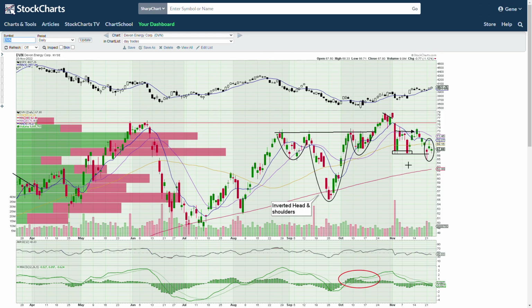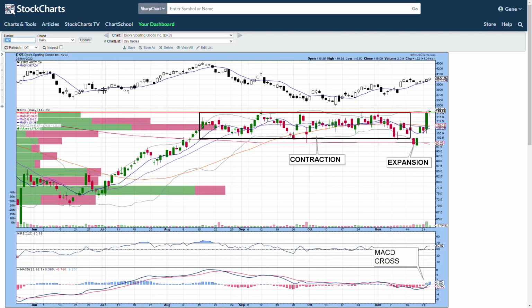DVN, kind of evening star-ish here. It's still come back down, testing the support level that we marked off here. Just not looking very good. Oxy's kind of looking the same there as well.